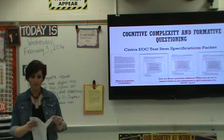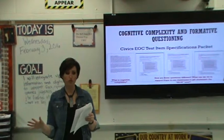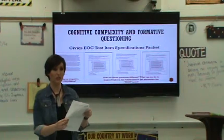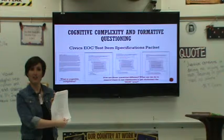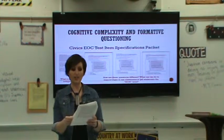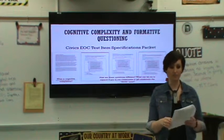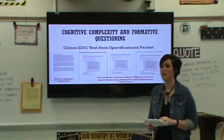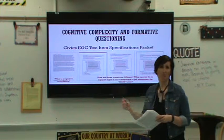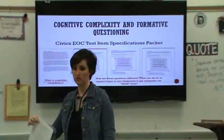So I want you to take a moment in your packet and look at the differences between those questions. You can see in the packet that it's the same primary source that's being used, right? What is that primary source? Okay, good, the Declaration of Independence. All right, so they're using the Declaration of Independence here, but they're providing you with three different questions to demonstrate low, moderate, and high complexity. So take a moment and answer those questions, and then I want you to be able to tell me, how are these questions different, and what can we do to support rigor in our classrooms to be able to have our kids answer these questions? Take a moment.